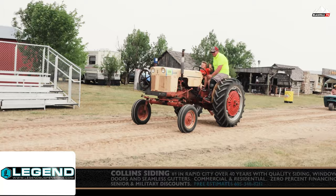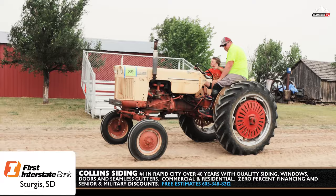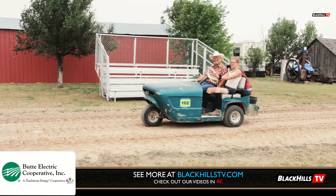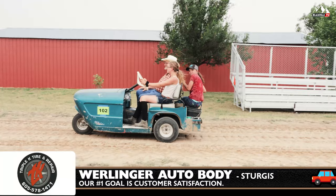We have a 1958 Case Model 511B, also one of the feature tractors this year. It's owned by Justin Chipperole and driven by his son Cody today. Up next is a Cushman Speedster, owned by Justin Chipperole, driven by his daughter Grace.